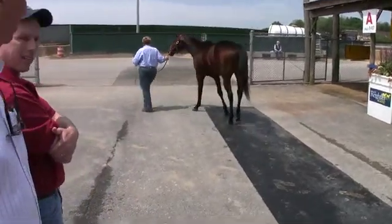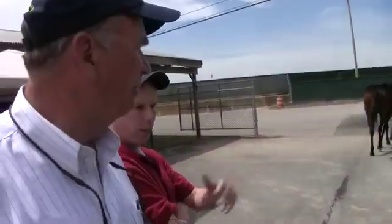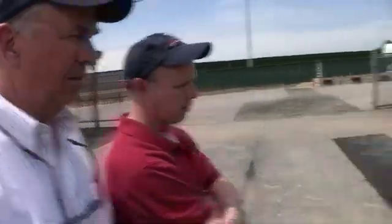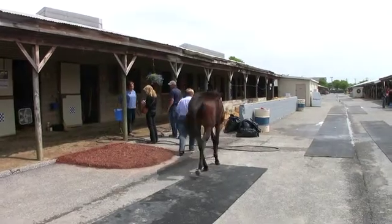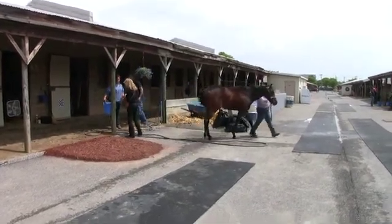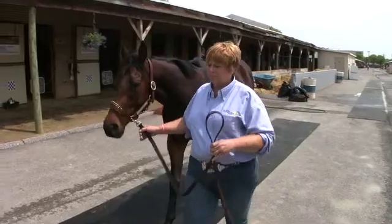Well, with the practiced eye, what are you looking at when you watch a horse walk? Just how he does it. Does he extend all the way out? He doesn't really stab his legs into the ground. Everything just kind of flows right along. And his temperament, he has a very nice temperament, but he does have a strong sprinter type body.